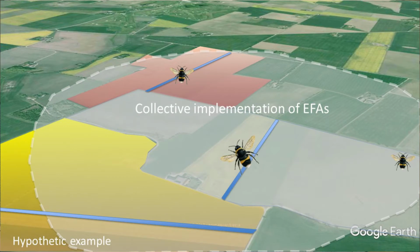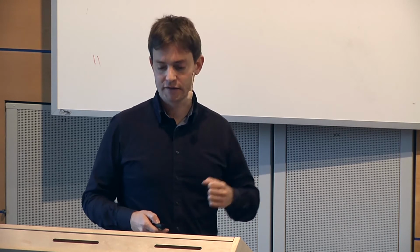So the idea with the collective implementation of the ecological focus areas is that if the farmers collaborate, one would be able to find effective ways of putting out ecological focus areas to support these ecosystem services at lower cost and at a larger effect across these different farms. So that's where that idea comes from.